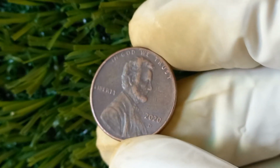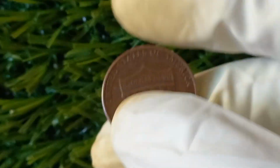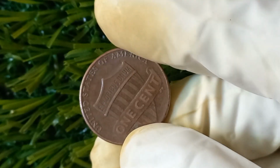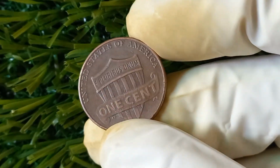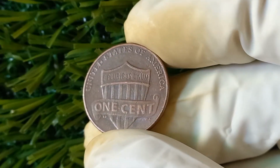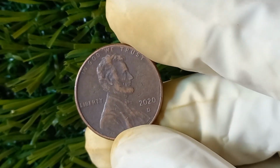No soap, no water, no polishing. Cleaning it can actually reduce its value. Keep it in a coin flip or plastic holder to prevent damage. Send it to a professional grading service like PCGS or NGC. They'll authenticate and grade it, which can significantly increase its value. If it's truly rare, reach out to a coin auction company to sell it for top dollar.